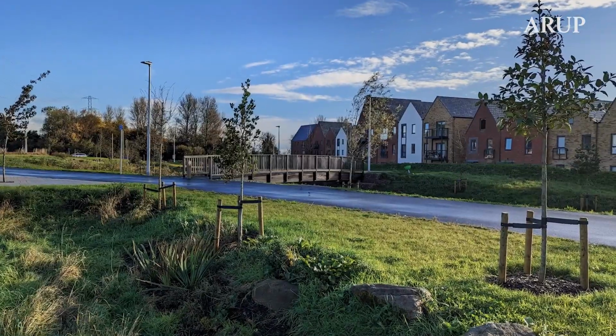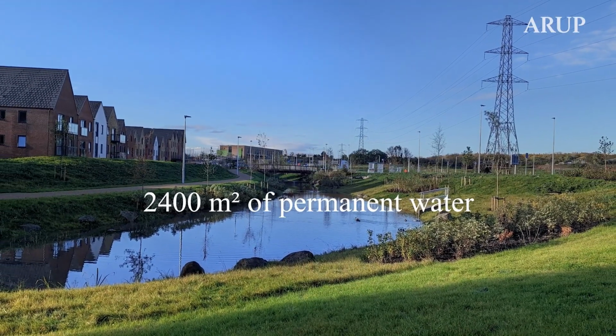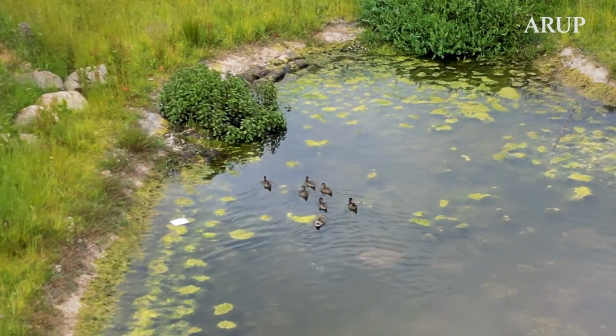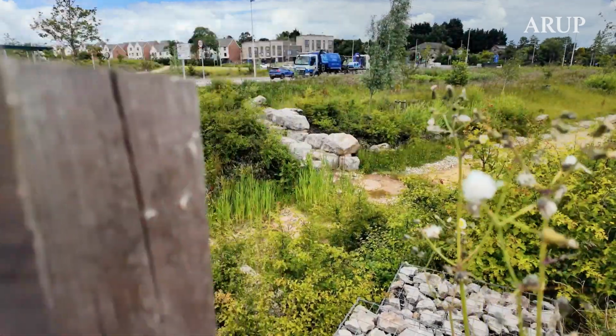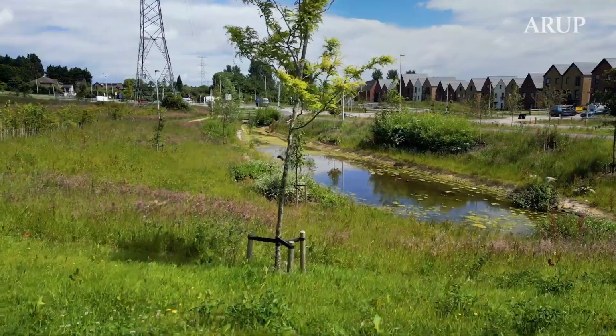The project introduced 140 trees, 2,400 metres squared of permanent water, varied aquatic and non-aquatic planting, and large amounts of wildflower meadow planting. Biodiversity benefits can be seen firsthand with the new species already present on site, including nesting birds and invertebrates. 70% of Gateway Linear Park is blue and green landscaping, a completely different approach to traditional highway design.